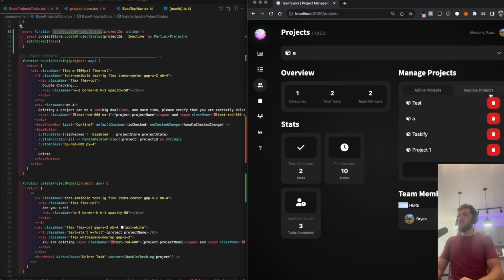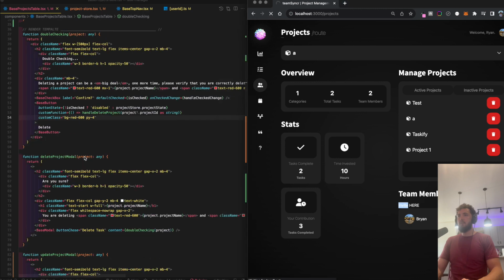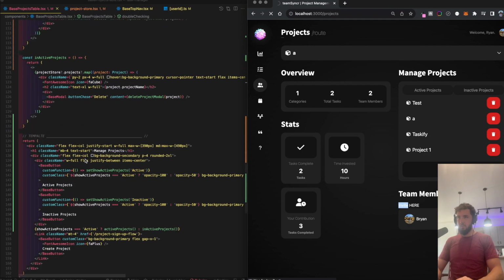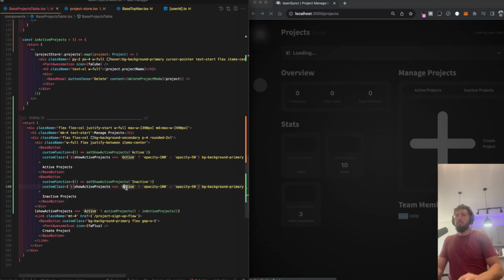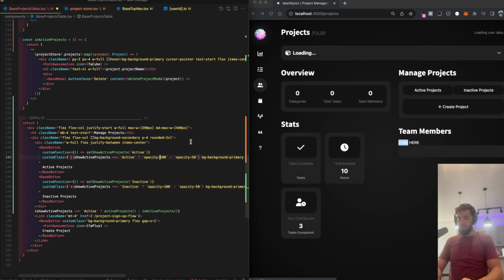Let's see. I wonder why that bug is happening, where it's changing from inactive, inactive, but not opacity 50. Oh, I see. I must have hit Control Z or something a little too quick. But again, we could probably even filter that now. So filter, say filter project.